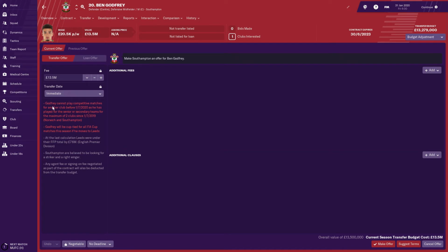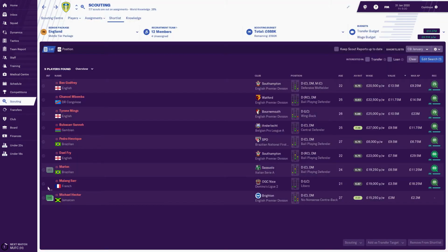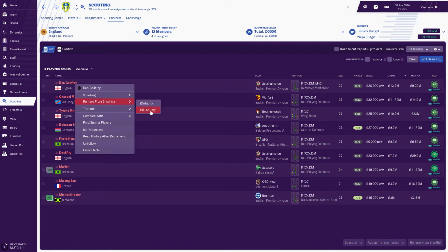Cannot play competitive match for another club before... Oh, okay, we can't sign him anyway, because he's already played for 2 clubs since the start of the season, so he's a no-go. We are actually going to remove him.